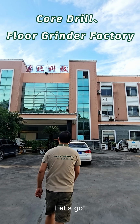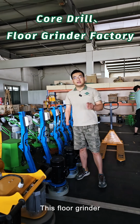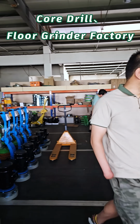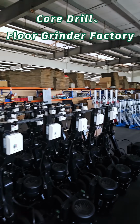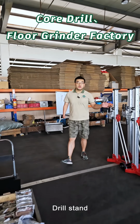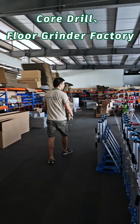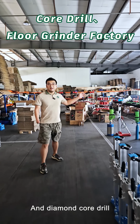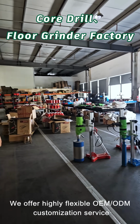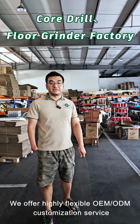Let's go. We have three main production areas. There's floor grinder, there's drill stand, and diamond core drill. We offer highly flexible OEM and ODM customization service.